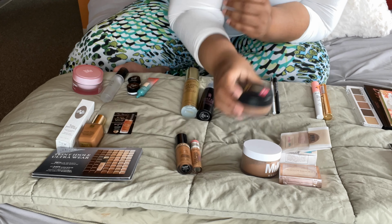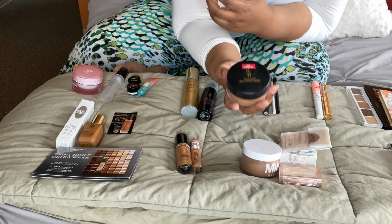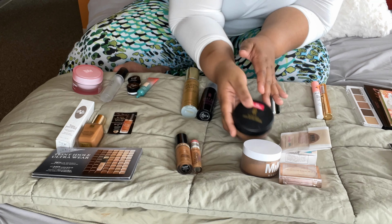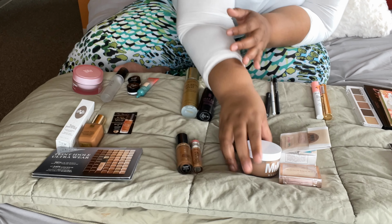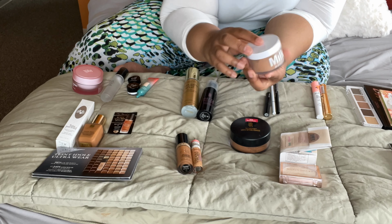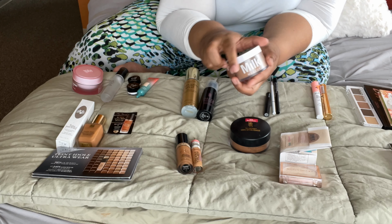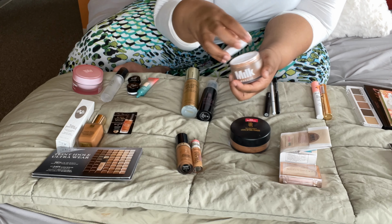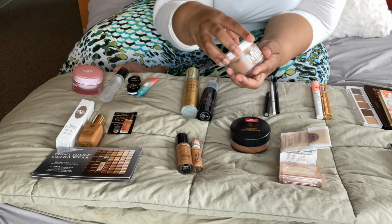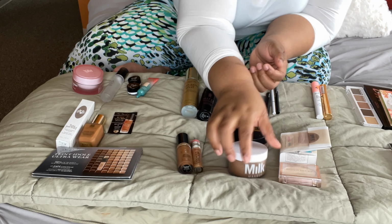Setting powders, Black Radiance Setting Powder. This is in my favorites video, so should be no surprise there. I will definitely link that down below as well. And then going to be trying this Milk Makeup. Got this at TJ Maxx for 10 bucks. Not sure on the shade. It says that it's translucent deep. So we are going to see how that works out.